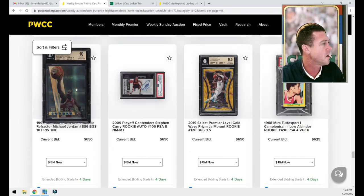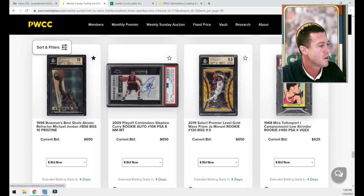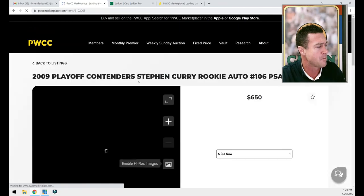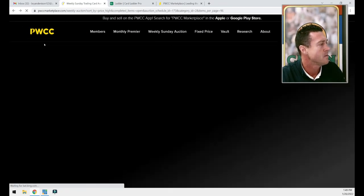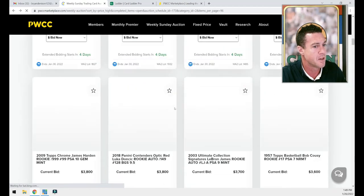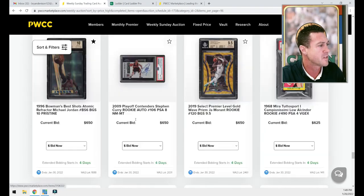Next is a Jordan Atomic Refractor BGS 10. I want to see where that goes. I think we've already looked at this card, and I thought we looked at it in the exact same grade. Maybe I'm crazy. Damn, I didn't mean to hit that. My bad. Anyway, same Steph Curry card we've seen a million times. Let me get down here. Sorry, guys. I didn't mean to do that. They really do have to fix that.